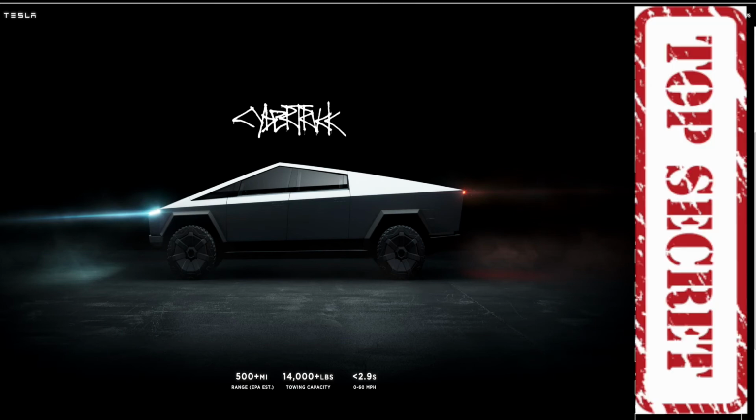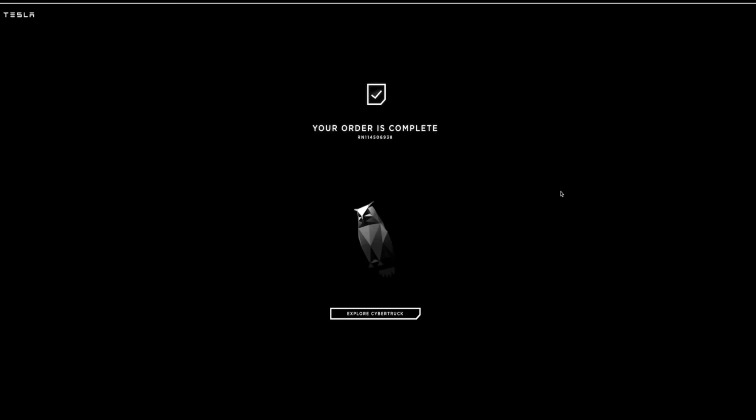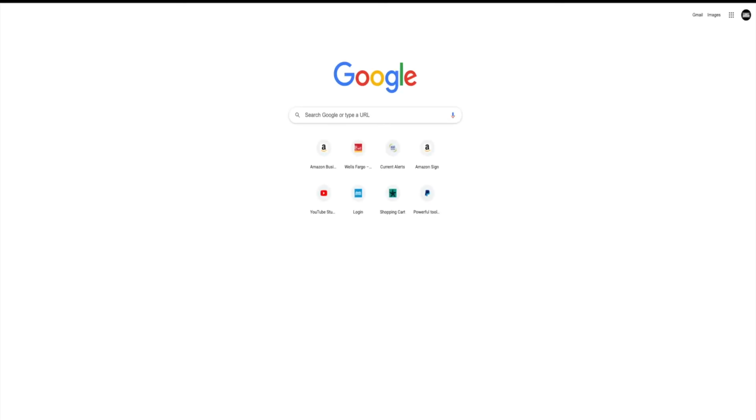So here we go. We're going to fill out this information. Autofill. Card number. Again, they want my card number. They're just getting all sorts of money from me today. Okay. By clicking place order, I agree to the Cybertruck pre-order agreement, supercharger, fair use, blah, blah, blah. All that legal stuff that I'm supposed to read. Your order is complete. Here's my reservation number, 114506938.